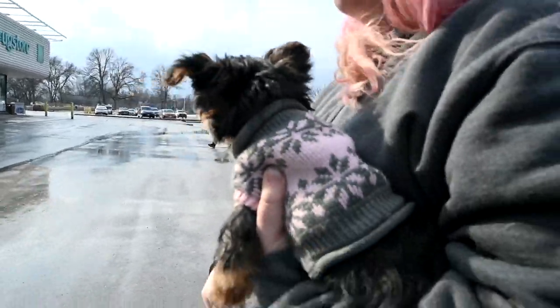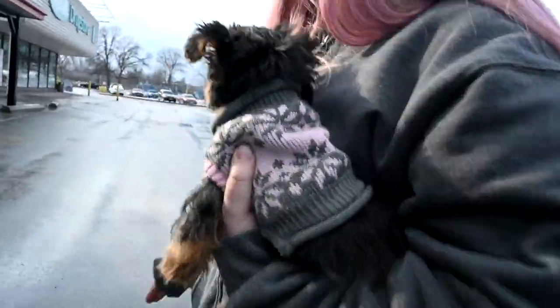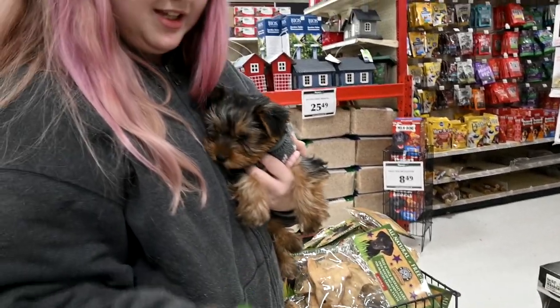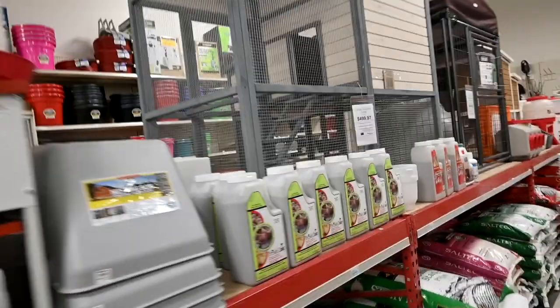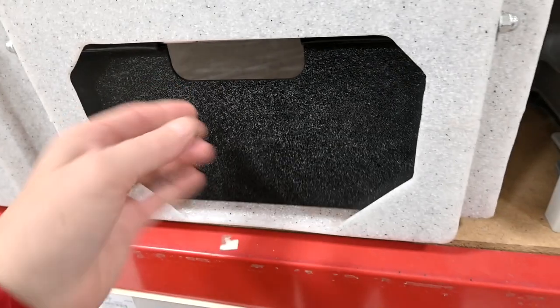We're headed into Tractor Supply. Sylvie's having a turn with my puppy. Ellie! She knows her name. The first time you've seen her without a bow. She's like, let me have any toy. Doesn't really squeak, it's just a handwork though. I wanted to see if they had any kind of thing that I could put Ellie in the house.